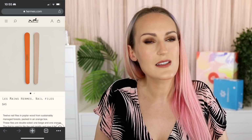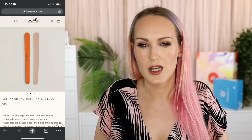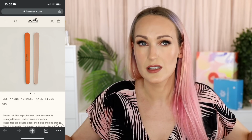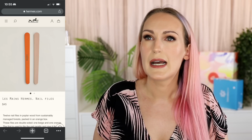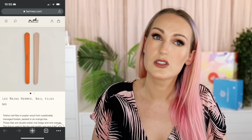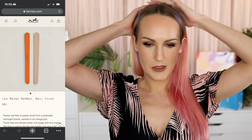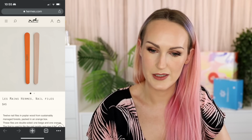Just create glass nail files. Surely that would be better. I don't know what the impact to the environment of a glass nail file is. Maybe it's not as good as wooden ones, because I would assume that they would degrade over time. But also, sustainably managed forests. Just why? Why, Hermes, why?